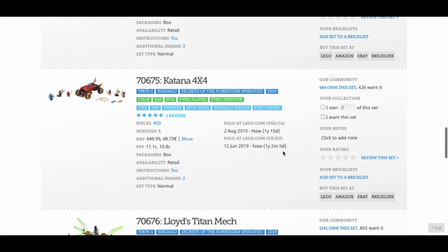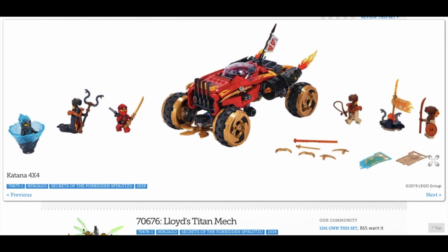Now, the next set is a Katana 4x4, and this is going to be the first skip of the day. I don't enjoy how this set looks. I feel the vehicle as a whole is too elevated. And I know it's a 4x4, it's supposed to be off the ground. But personally, I'm not a fan of these type of vehicles. So I'm going to skip this set. And I know I won't regret it because I'm not in love with this whole aesthetic.